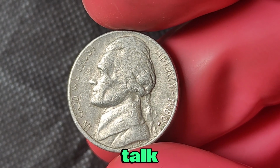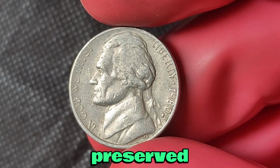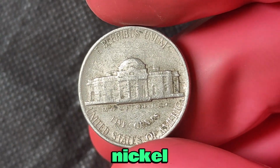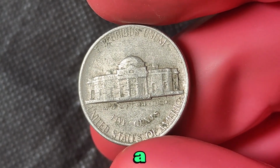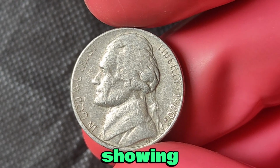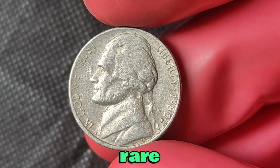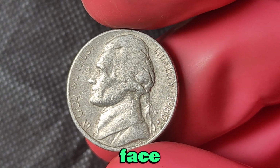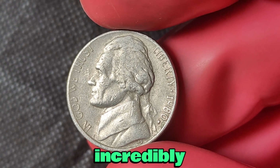First off, let's talk about condition. Coins in mint state, or those that have been well preserved, are the ones that fetch the highest prices. If your 1980 P Monticello nickel is in MS 66 or higher condition, that could make it worth a significant amount. Coins in this condition are practically flawless, showing little to no signs of wear. But the real excitement starts when we talk about rare minting errors. While most 1980 P nickels are not worth much more than face value, a few have been discovered with rare defects, making them incredibly valuable.